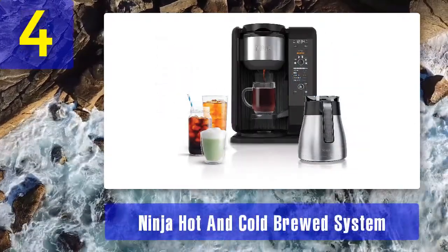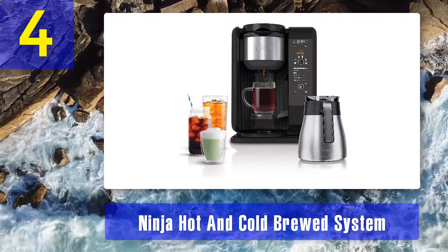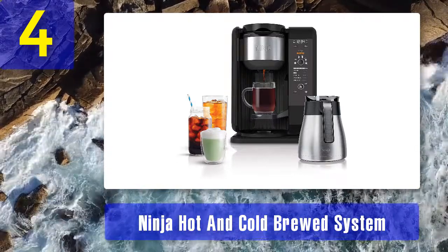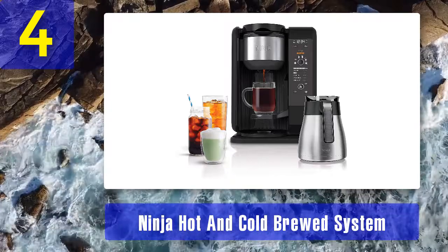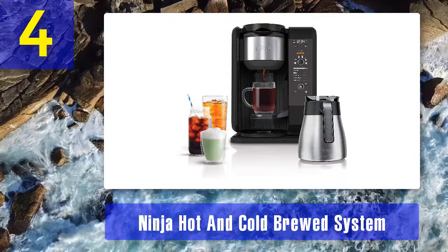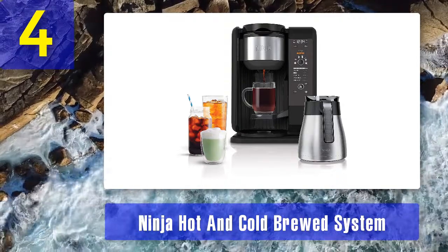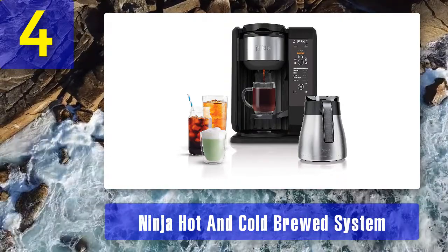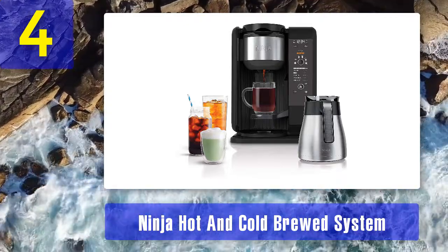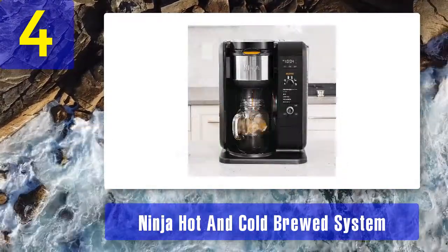Coming in number 4. Ninja Hot and Cold Brewed System. I really like both the design and the versatility of Ninja's Hot and Cold Brewed System. It's not quite as elegant as the Breville machine, but I love how the frothing wand swings out from the side of the machine to save space. It's nice to know that someone's thinking of the people like me who don't have a huge amount of space to play with in the kitchen.